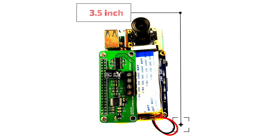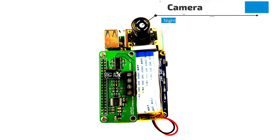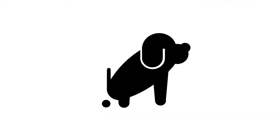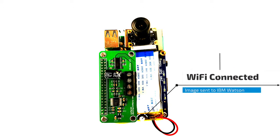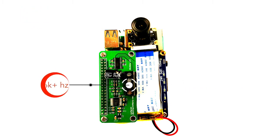Shoo can be placed in front of your home. The camera scans for animals. When an animal is detected, it processes the image through an AI engine. If the AI engine determines it's a dog, it sends a command and sends a high-pitched sound. This causes the dog to shoo and keep moving, preventing a poop being dropped on your lawn.